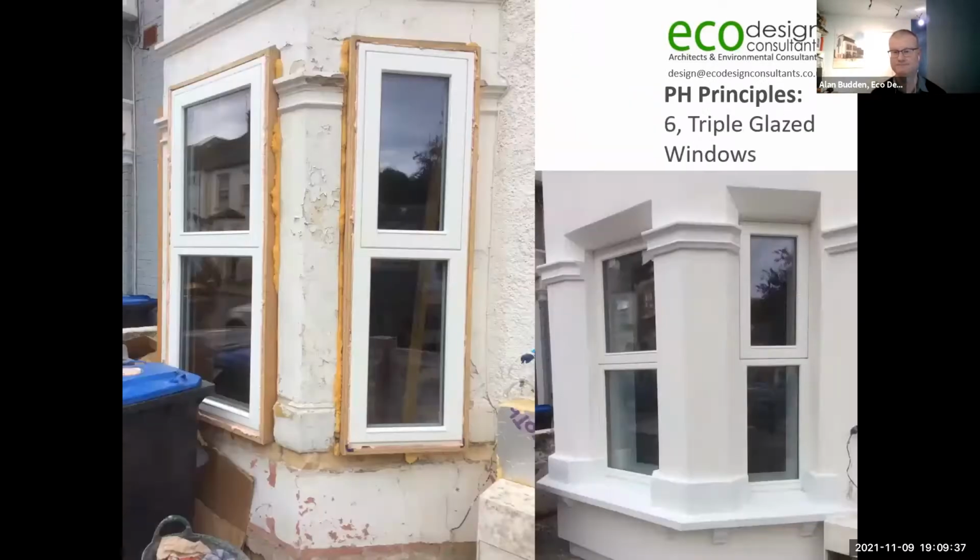On the front, you can see here's where we've finished with the external wall insulation and re-added some of the features and so forth. So you really can't tell that we've done lots of insulation on the front of the house. And you can see the good triple glazed windows there.